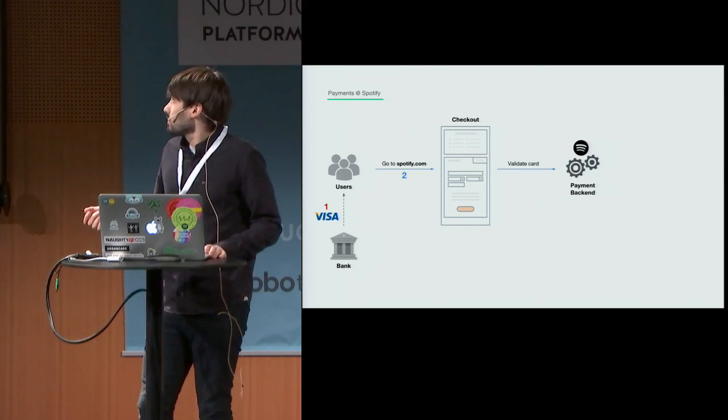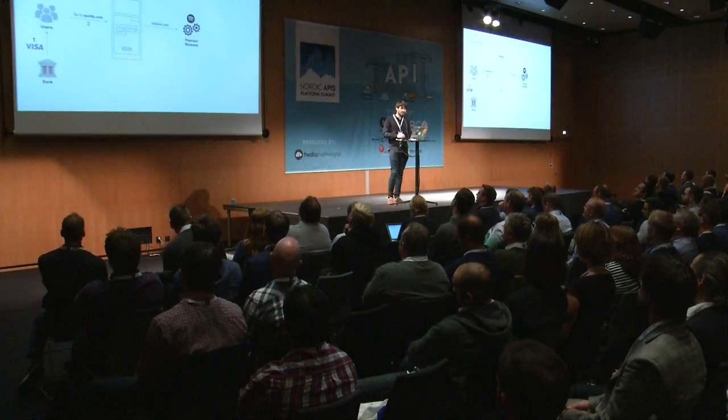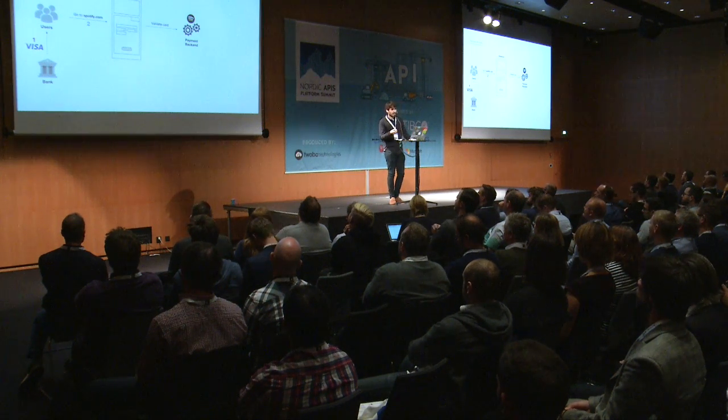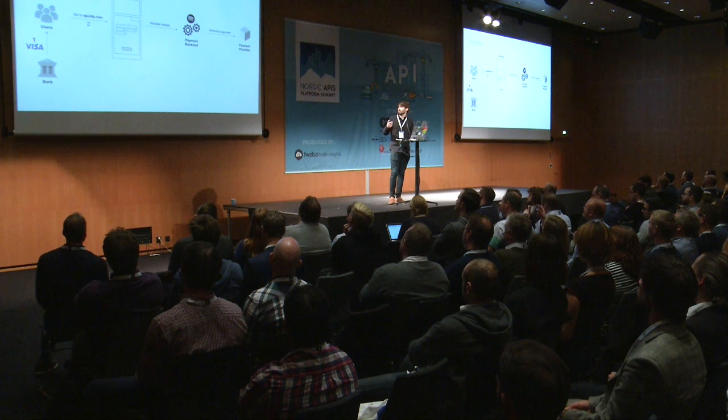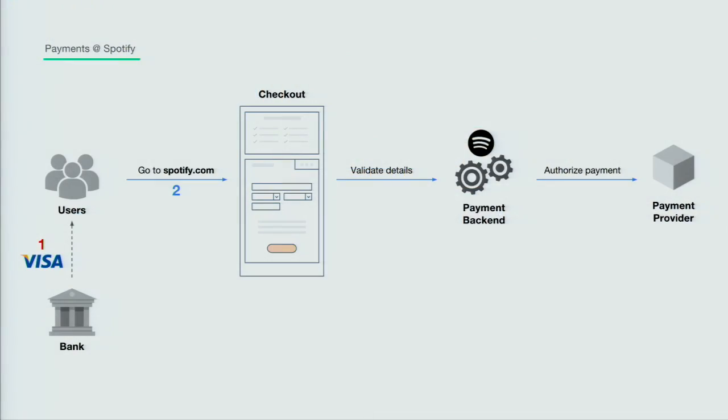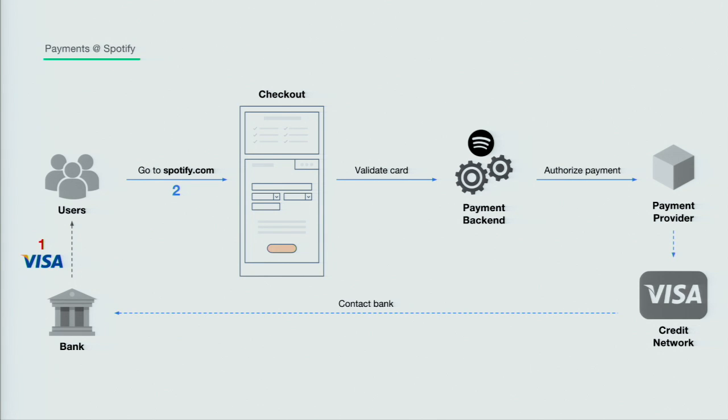Now, the Spotify payment backend at this point will try to validate the payment details, meaning their credit card information. And if the validation is successful, based on some particular market or product, the payment backend will then attempt to authorize this payment and talk to a payment provider. And the payment provider will contact the bank through the credit networks, and it will make sure to set aside the $10 for your Spotify subscription.